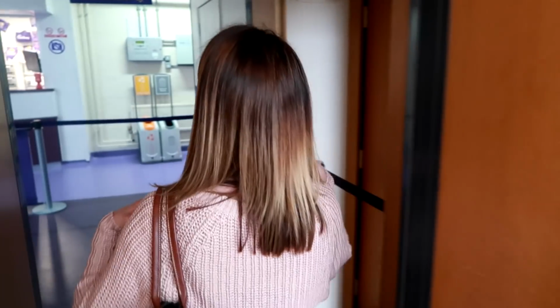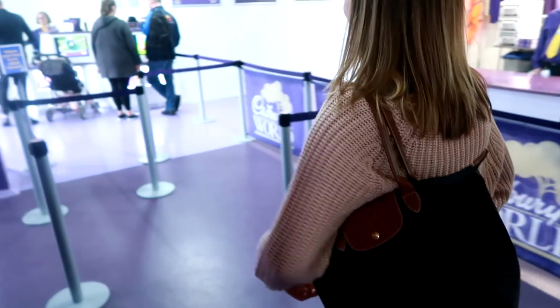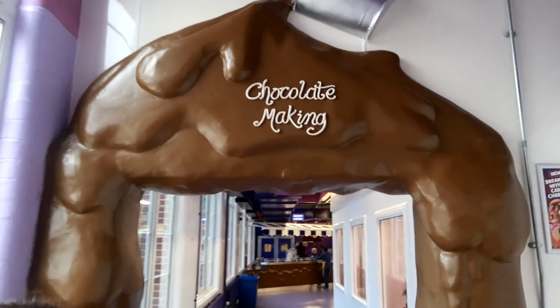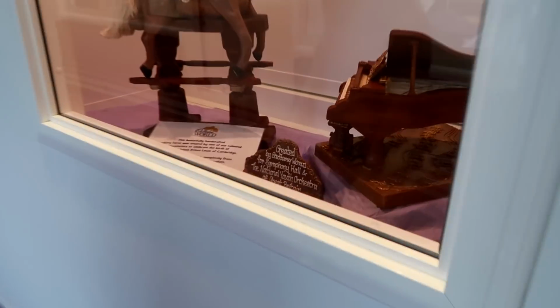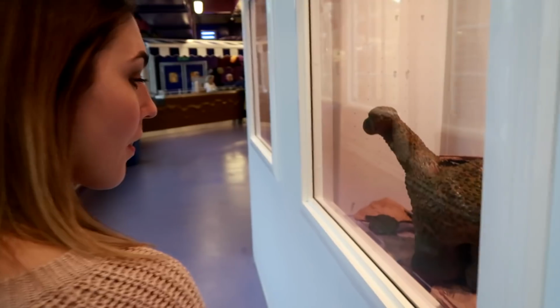Dark ride was pretty good. You definitely have the sense that you're in a factory in this place. We are now entering the Chocolatey Arch. Oh, it smells nice. Yeah, it smells good in here.